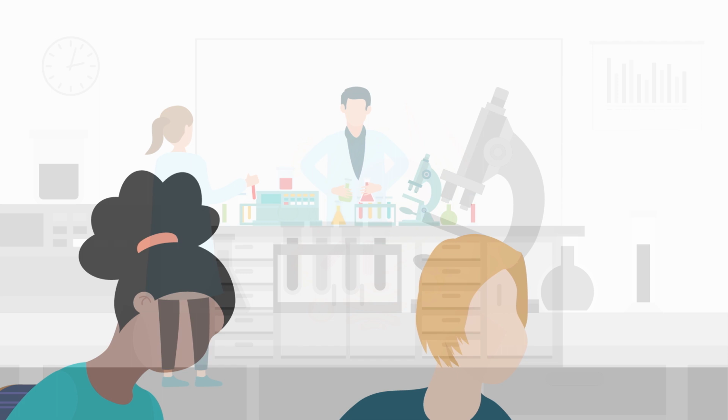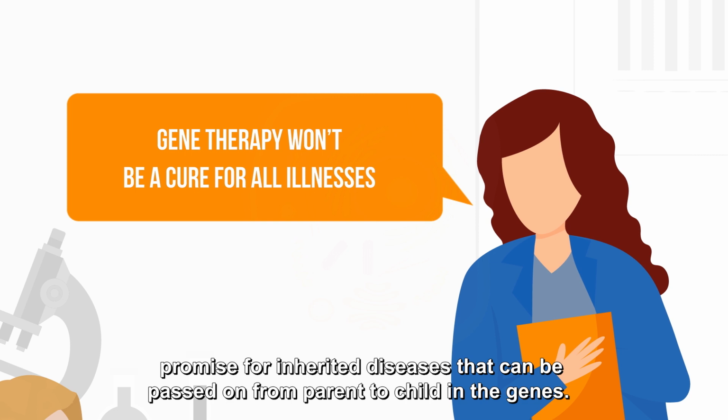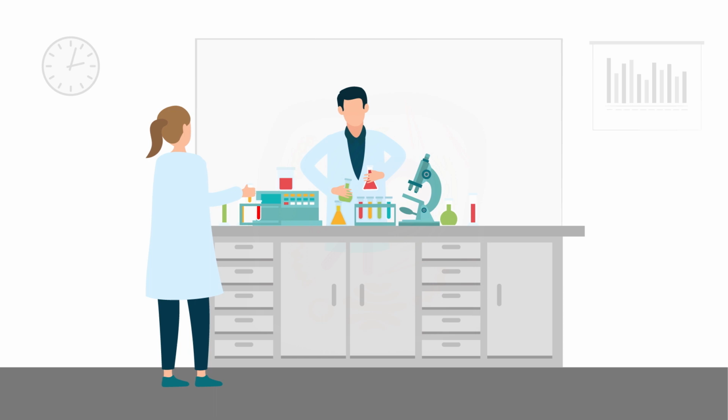Could gene therapy cure all illnesses in the future? Gene therapy won't be a cure for all illnesses, but it holds great promise for inherited diseases that can be passed on from parent to child in their genes. Today, scientists are testing gene therapy for many more illnesses.